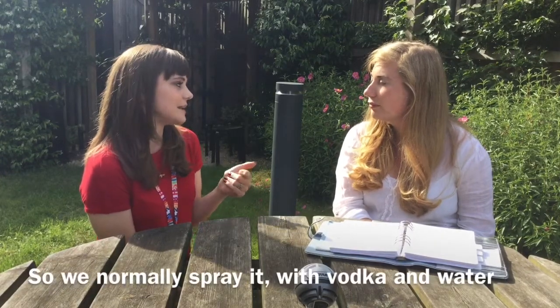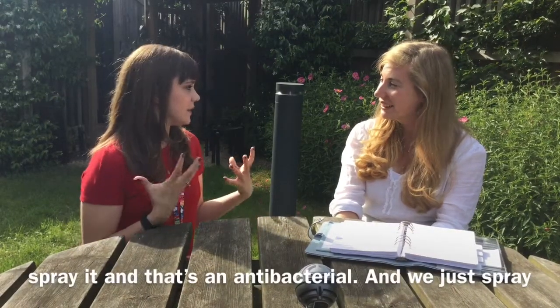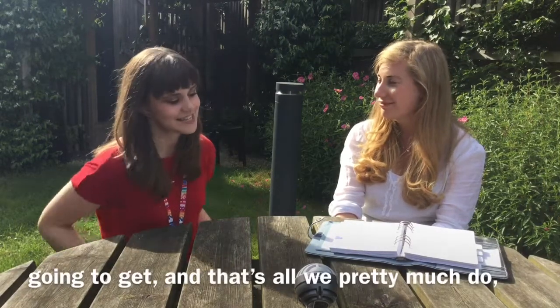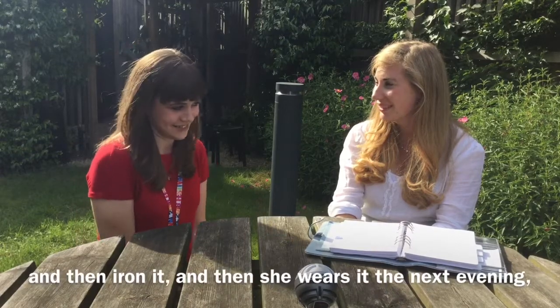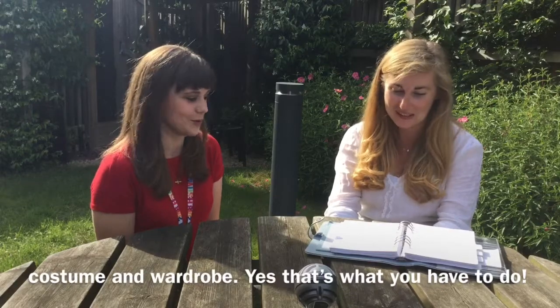So we normally spray it with vodka and water, which sounds very, very strange. But we normally spray it, and that's antibacterial. We just spray it under the arms, which is the smelliest place they're going to get. And that's all we pretty much do, and then iron it, and then she wears it the next evening, which is kind of gross, but that's just the world of costume and wardrobe.